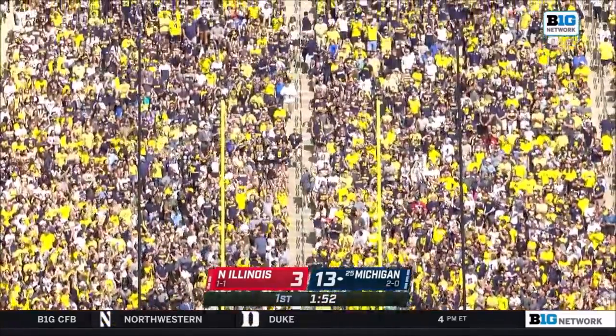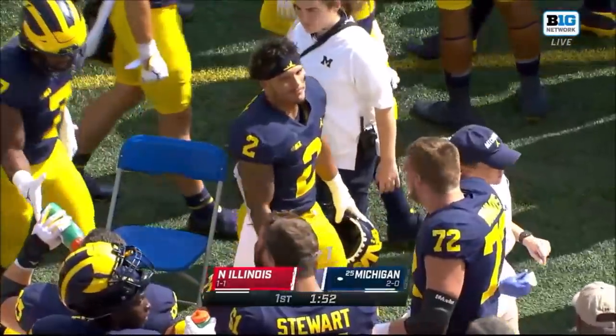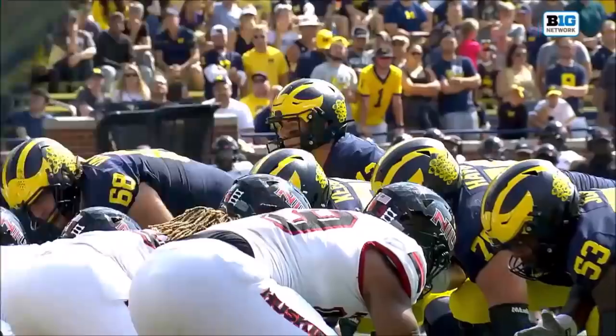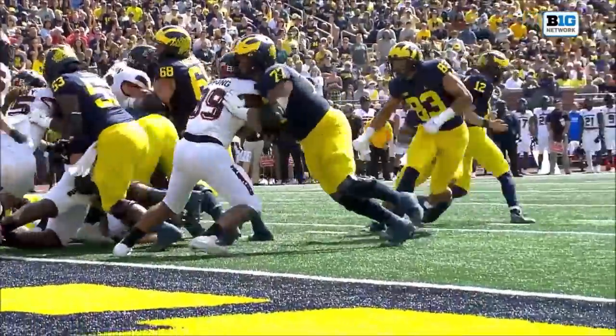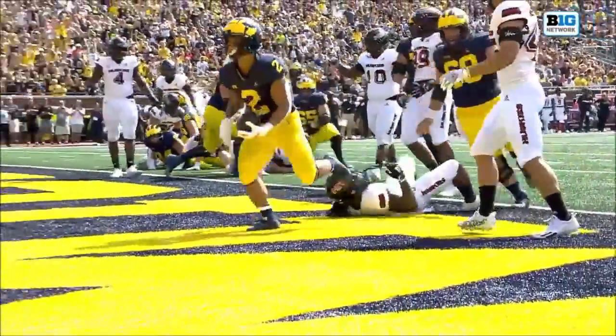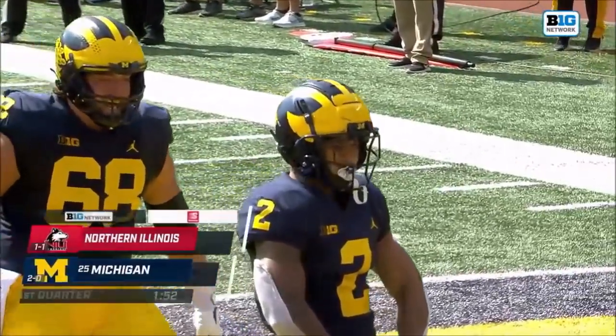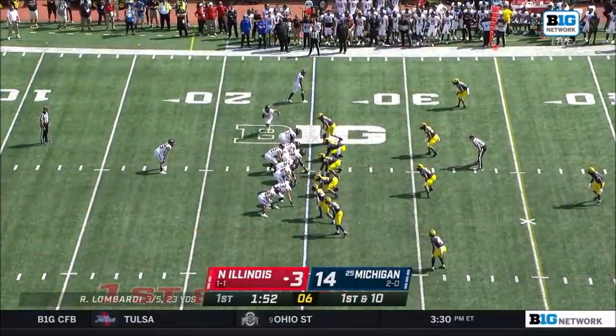Moody does his thing, and Michigan's offense is doing its thing. 2 drives, 2 touchdowns, 91 rushing yards. It was the winning formula weeks 1 and 2, and they're doing it again in week 3. They've got a lot of grit.